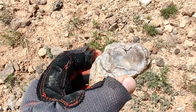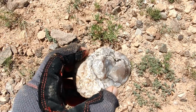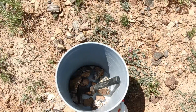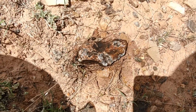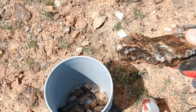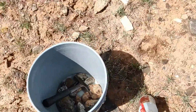That's got some color and some faint banding in it. I'll throw that in the bucket. Decide whether I want to keep it or give it to my wife for her curated rock garden. Interesting. What you think, rock garden? Yeah. All right. Yeah, pretty rock.